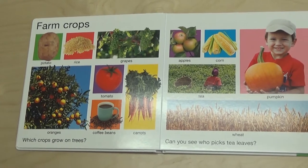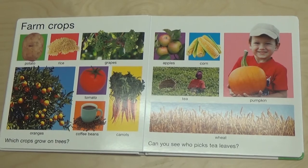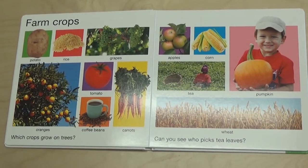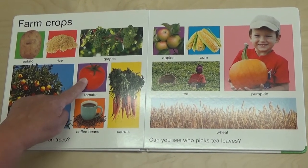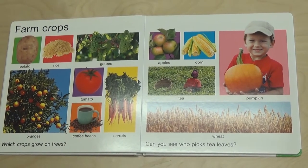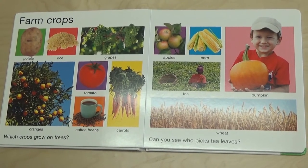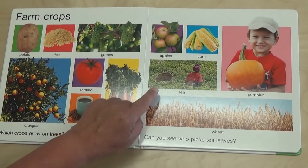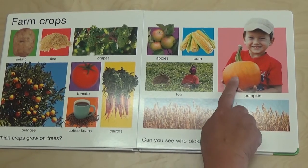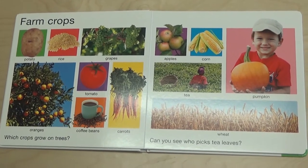Some farmers grow crops. That means the food that they grow. Some farmers grow potatoes, some farmers grow rice. If you live somewhere warm, maybe the farmers grow grapes and oranges and tomatoes, maybe even coffee beans and carrots. Which is your favorite? I think I like the grapes the best. Maybe the farmer grows apples or corn, or maybe in some countries the farmer grows tea, or maybe you have seen this before. You might have even gone to a farm that grows one of those. That's a pumpkin.